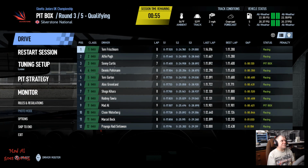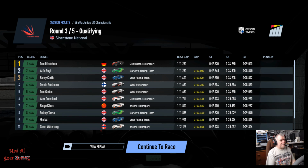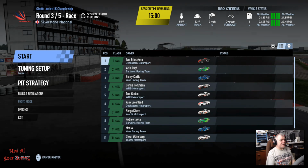Back to the pit box. Now, I haven't actually got enough time to go out and do another lap, so I'm not going to. Right, that was terrible, but that's racing for you. So, off to the races.